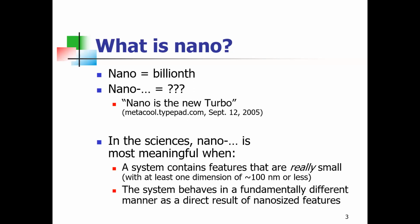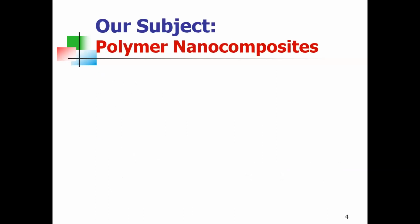Obviously in science, this is really most meaningful when two criteria are met. The first criterion is that the system that is described as nano should have at least one feature that is less than 100 nanometers in dimension. This is the ISO definition of what constitutes nano. And the second, and this is the part that people often forget, is that it should do something fundamentally different because it's nano. It's not enough that it's really small. There has to be some fundamental physical difference in the way that the material behaves, in the case of nanomaterials, to really be called a nanomaterial in a meaningful sense.